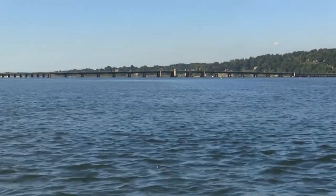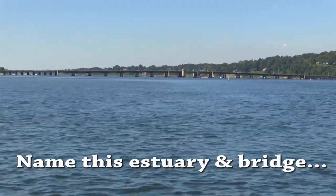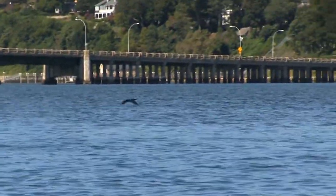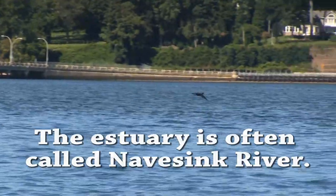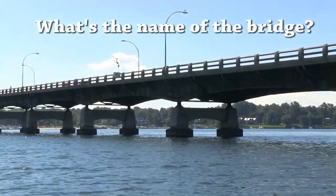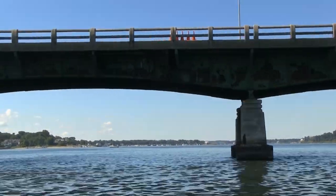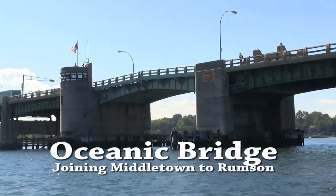All right. Name this estuary and the bridge that it crosses. Now, a lot of people call this a river, but it's not technically. Yeah, it's an estuary, but it's called Navesink River, or Navesink River, some people call it. And then, so what's the name of the bridge? No, not Navesink Bridge. That goes to Red Bank. It's Oceanic Bridge, and it joins Middletown to Rumson.